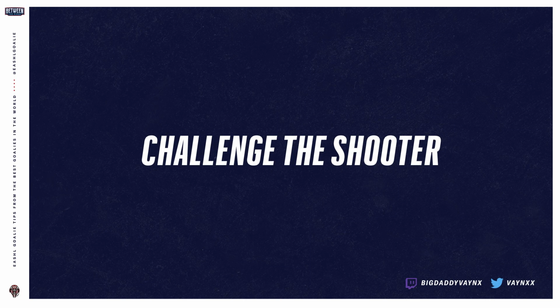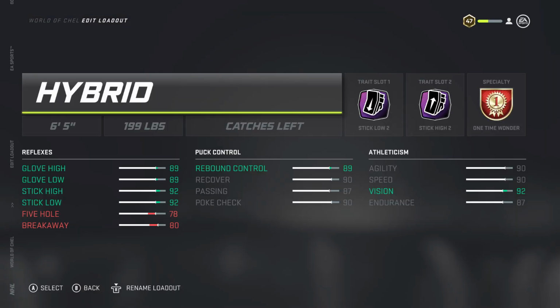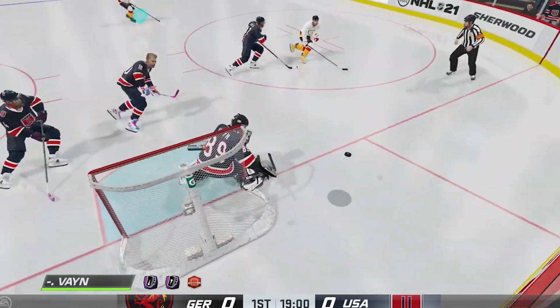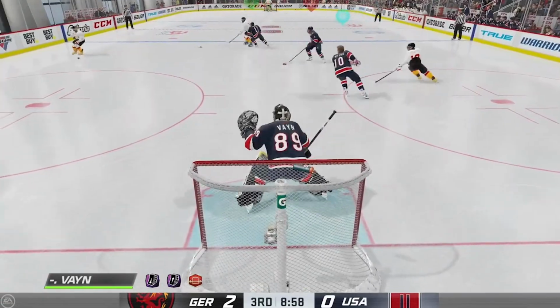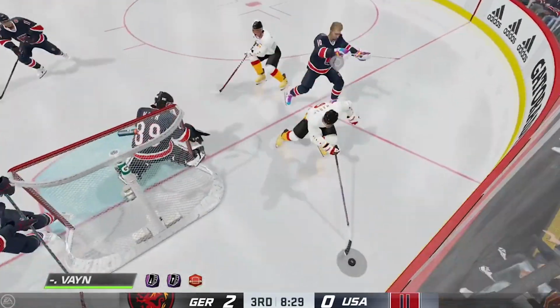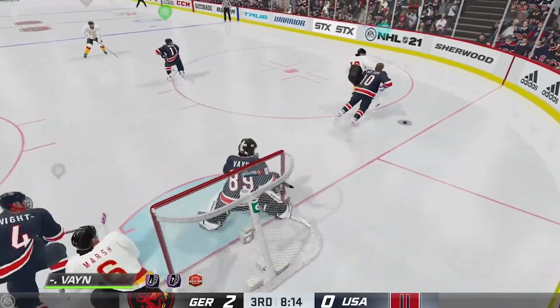His first tip is to challenge the puck and not to sit on the goal line expecting to save every shot, because it won't happen and you'll get sniped. He also thinks you should find a build that is the perfect speed for you. Not anyone else, just find the perfect speed for you and something that you're comfortable moving up on shots, and you're going to get sniped a lot less.